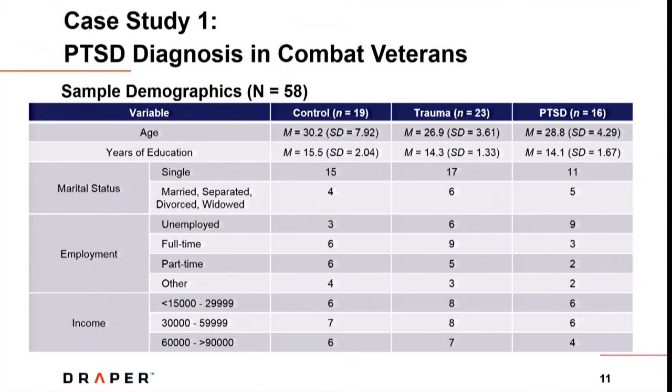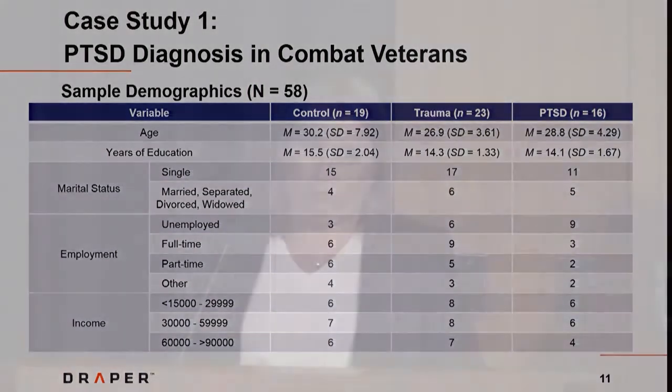This is a quick snapshot of our sample. We had 58 subjects spread across 3 groups. We had a control group, a trauma group with no PTSD, and a PTSD group. All folks in the trauma and PTSD groups had to have combat-related trauma, so getting in a bar fight while deployed did not count. And I give that example because we had one, but that was not inclusion criteria. We matched on age and gender, so these are all males, around 30 years old, mostly single, but we did have some diversity in terms of employment status and income.